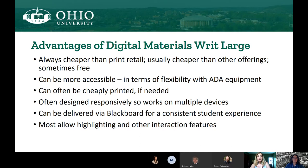They are usually more accessible. Our partner currently is VitalSource for Ohio University, and they are one of the premier ebook readers who have spent quite a bit of investment in becoming fully ADA compliant for our students. That goes for digital course materials available through the library as well. They can often be cheaply printed. Print-on-demand books can range from $10, $15 sometimes, if that's something that students need. They are often designed responsively so that they are working on mobile devices equally as well as on a computer screen. That's a good development because that has been a concern for a while.